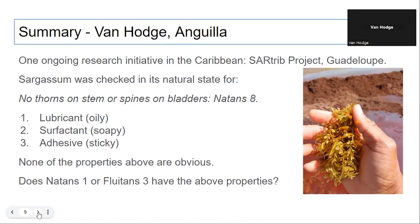To put it simpler, was it oily? Was it soapy? Was it sticky? And it had none of that. And by the way, it had no thorns on the stem, and it had no spines on the bladder, so I assumed it was Nathan's eight.